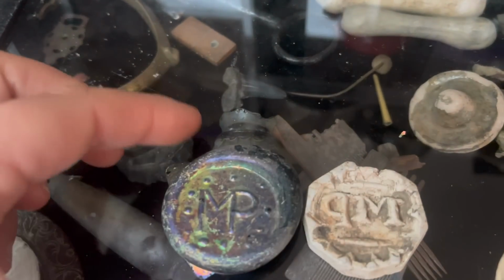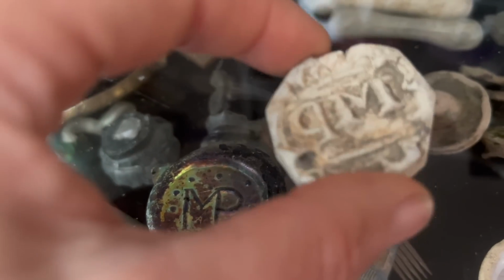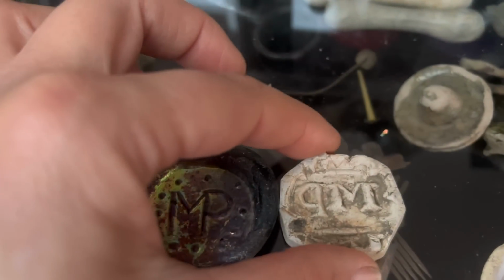They have this odd similarity, having the same initials. And they're rather beautiful. And this one, I think, is the only example known. There's no other example on the PAS database.